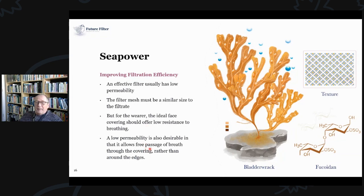So the other thing about low permeability is if we think about a mask that is a face covering rather than a hermetic seal, rather than the sort of thing you might wear to resist concentrations of organic vapor or severe dust or something like that, it will clamp to your face. These ones just wrap around your face. So low permeability actually encourages more of the flow of air in and out to go through the filtering element rather than around the edges.